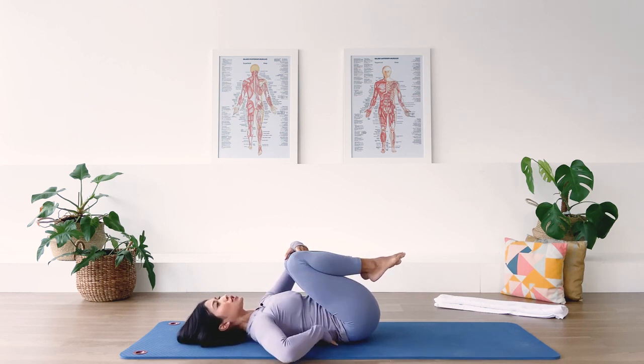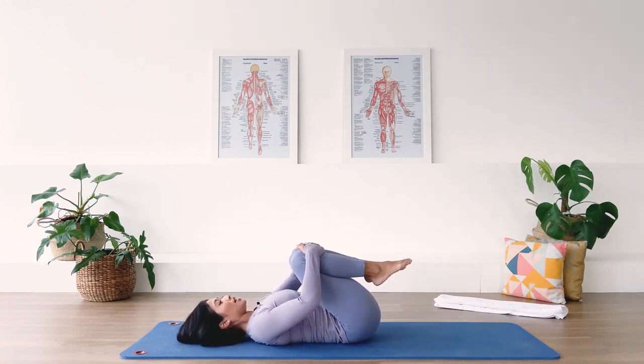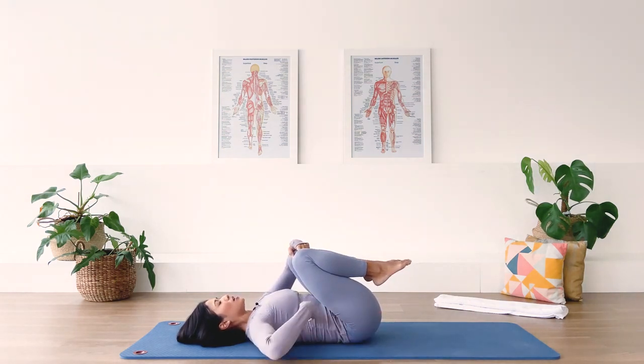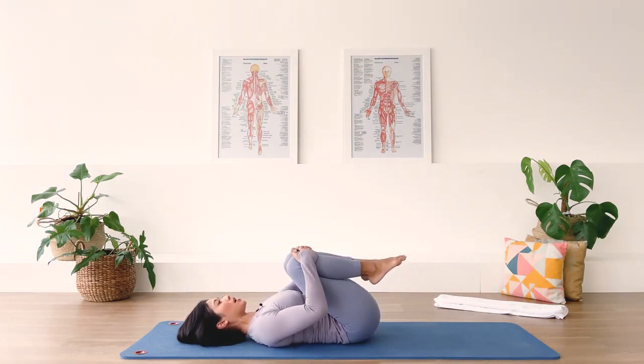Now I'd like you to really try to lengthen that lower spine to the floor using your breath. We inhale, allowing the air that you take to really elongate, or release, the back down to the floor. Find length in your spine. Exhale, compress that hip joint while you're keeping that length in the spine. Inhale.